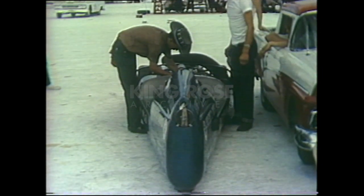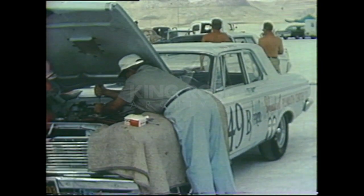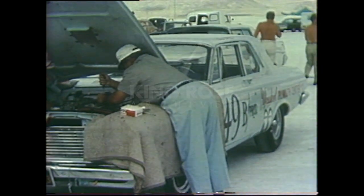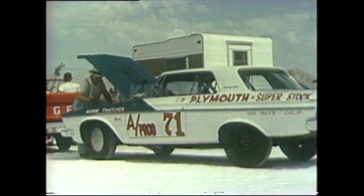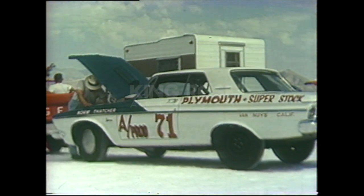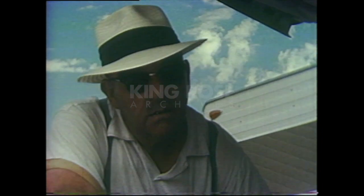Summer brothers were back with top time of the meet at 316. And the interest in the stock body classes continued to grow. This is Lou Bainey's Jekyll Brothers Plymouth. Lou is either tuning the engine or testing that fender. The fastest super stock is owned and driven by a 62-year-old grandfather named Norm Thatcher, who lead-footed it through at 195 miles an hour.